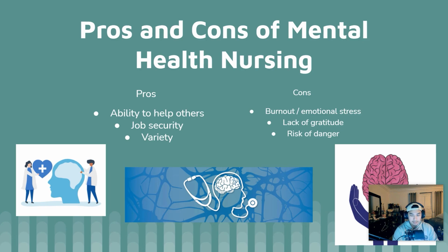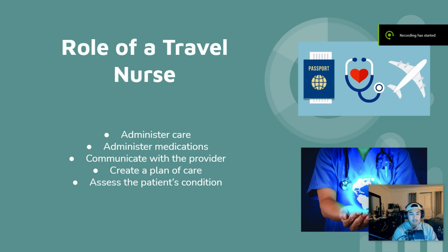Lastly, mental health nursing can be dangerous. Depending on the situation, the patient may be aggressive and violent, and these nurses have to understand that they may experience some physical confrontations with these patients. The last setting is travel nursing.